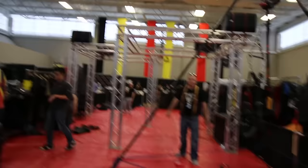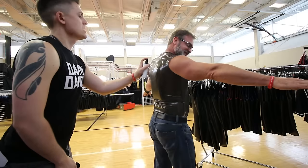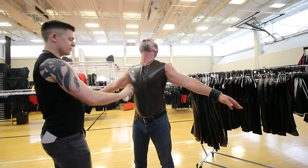Sitting area, and then of course the demo pit. All the trouble happens here. Just polishing daddy. Yeah, rub him for luck. Small circles to buff.